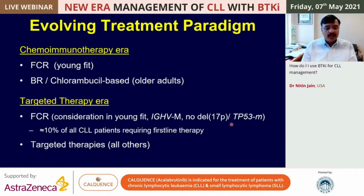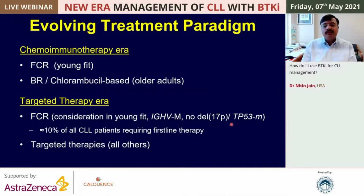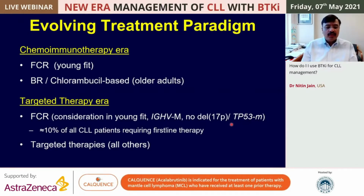deletion 17p. And if you look at it, that group only constitutes around 10% of all patients with CLL who need therapy, because the median age of diagnosis of CLL is like 70, 72 years. And by the time they need treatment, average age is like 74, 75 years. So the majority of the patients are not in this group.